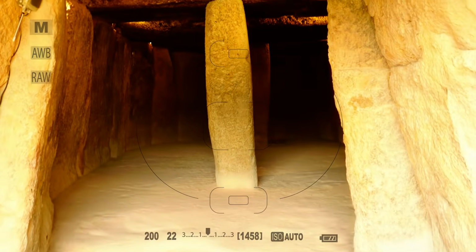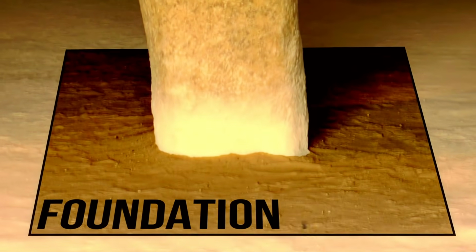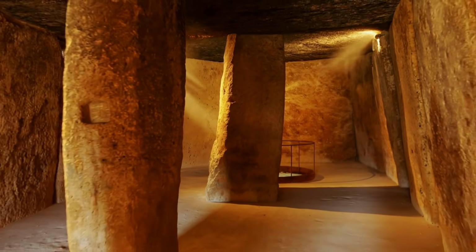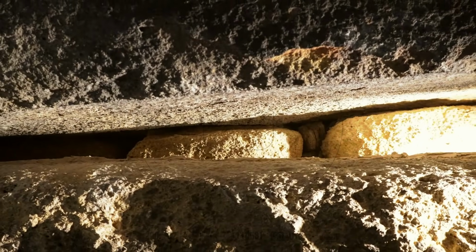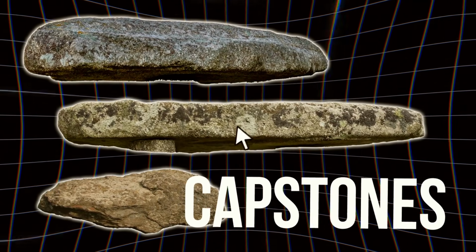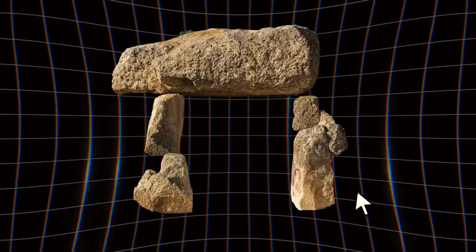In order for the rocks to be tilted ever so slightly, the builder had to design deep foundation sockets on which to place the rocks. These sockets allowed them to have control of the millimetric positioning of the rocks, so that they would really interlock with one another. The cherry on top was literally the capstones. Once the massive capstones were added on top, the whole thing became a solid box.